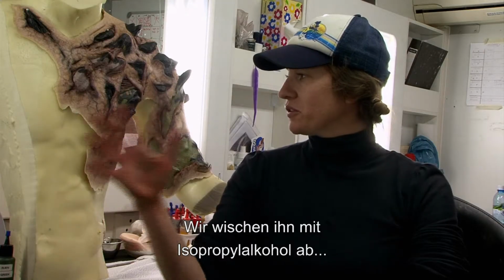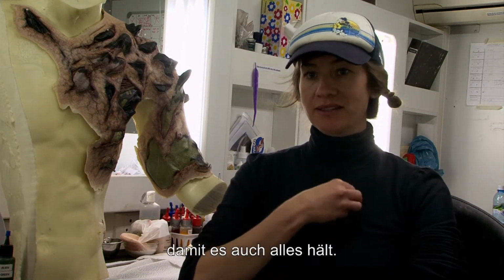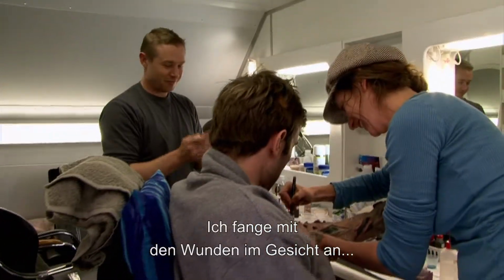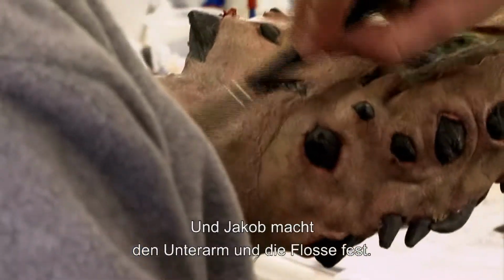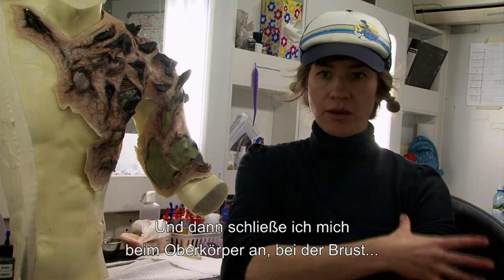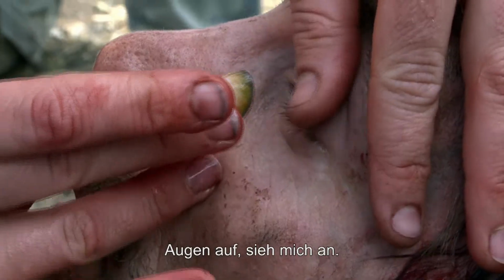What we'll do is we'll usually wipe him down with isopropyl alcohol or some astringent just to get the oils off his body so that the sticking is going to work. I'll start on the bald patches, some of the facial bruising, the eye makeup for the dark circles and what have you, and Jaakko will start applying forearm and flipper. And then I will join in and start doing the upper body, the chest area, and start working into this transformation. Open, look down at me.